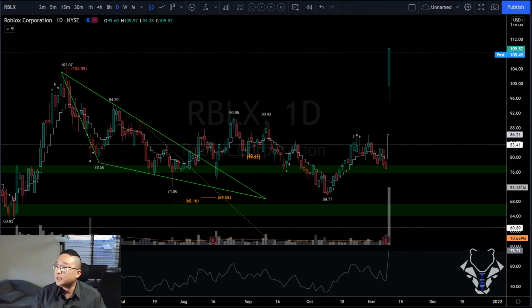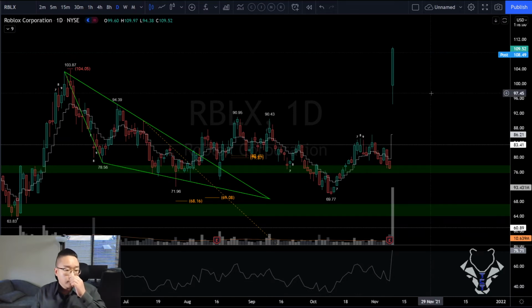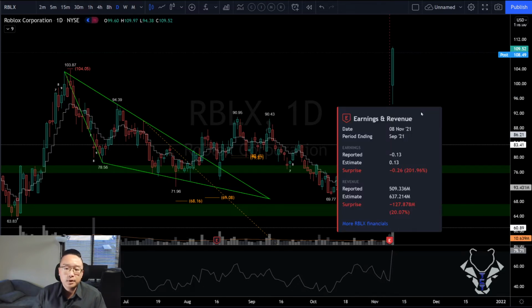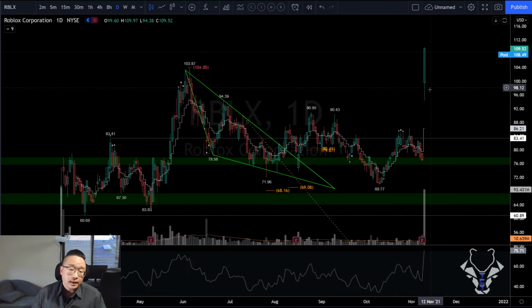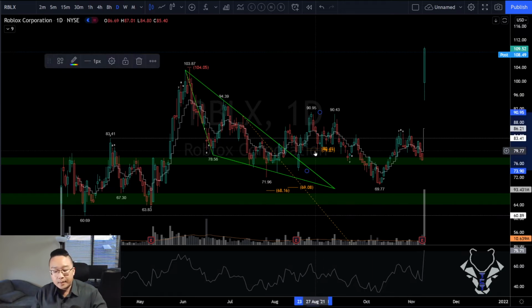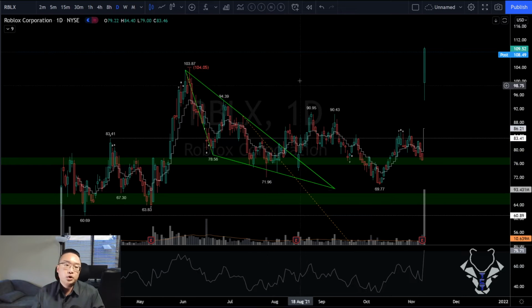Higher sales is gonna ultimately increase the forward-looking revenue as well as sales, or was it earnings and revenue. Yeah, and that's why I'm thinking, of course I'm not the fundamental guy, but I'm thinking that's why we're seeing a huge gap up with continuation of running.